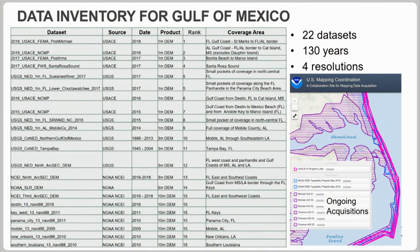So this is an example of what the inventory looks like for the Gulf of Mexico area. There's a lot to see here on the table that you probably can't read, but the gist is that we were dealing with multi-source, multi-resolution, multi-temporal data sets. And for the Gulf of Mexico specifically, this entailed 22 data sets that spanned over 130 years at four different resolutions.